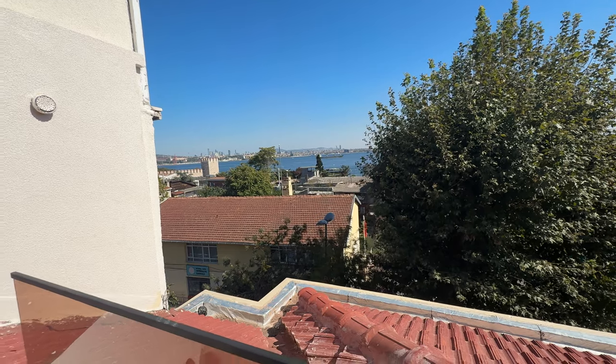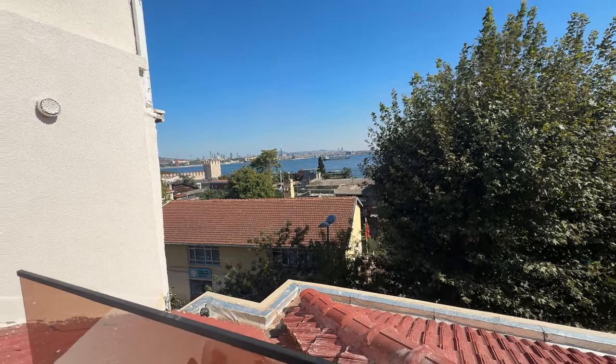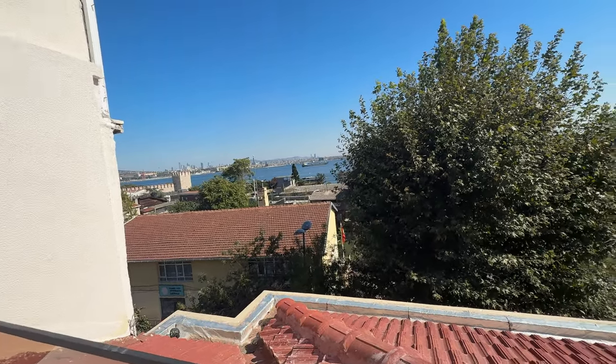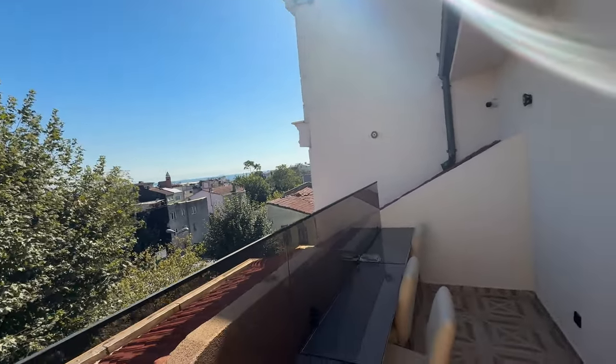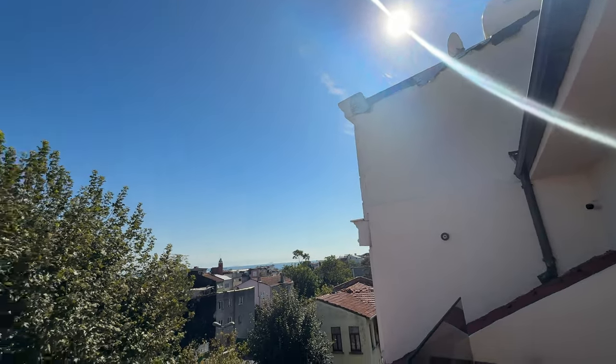The camera probably is not doing it justice, but you actually do get to see quite far over all of Istanbul, all the buildings and onto the ocean. If I turn the camera a little bit over here, you can see again more views over the shoreline. You have some chairs and the sun is hitting me beautifully right now. Let me show you guys. I'm not sure if you can see, but it's the way the sun is just hitting my face.